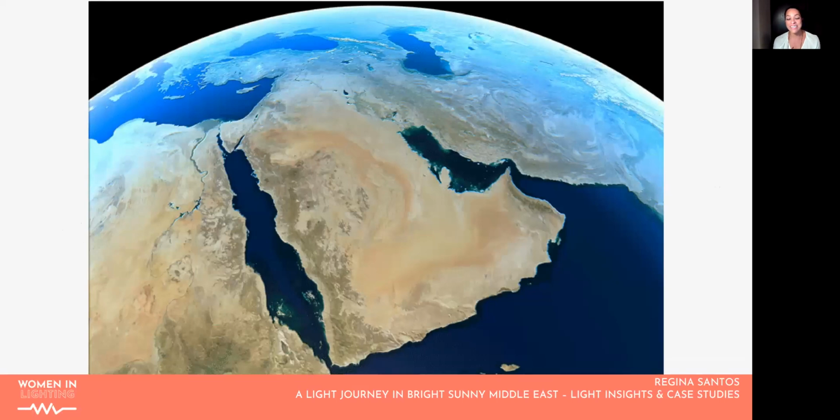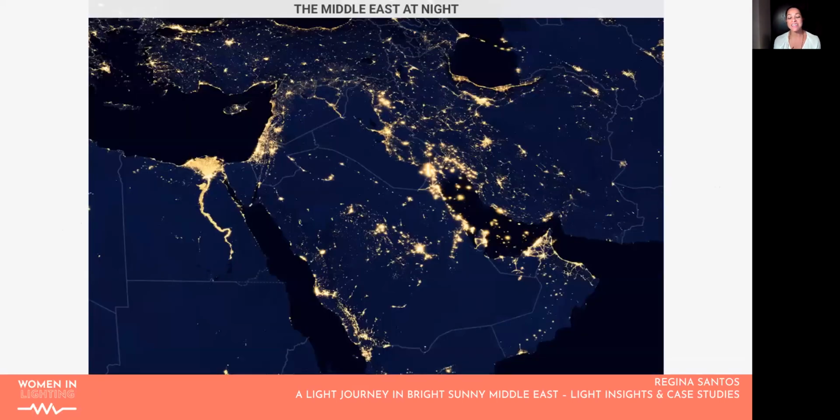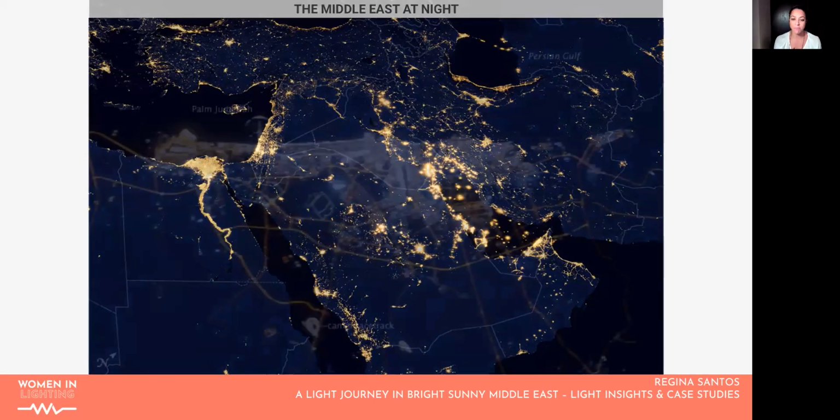So this is the Middle East, as you know, and this is a night shot of the Middle East, a night shot that we all have grown very used to, that shows all the inhabited areas and also the areas that create the most light pollution, the light pollution that we try to mitigate.